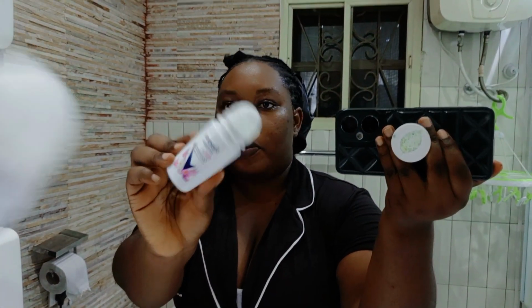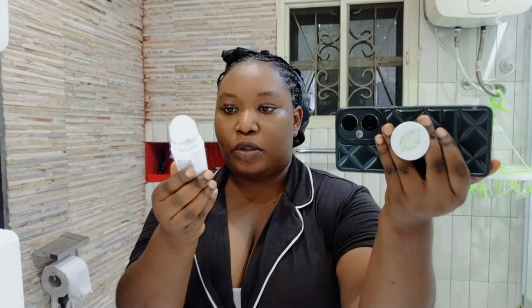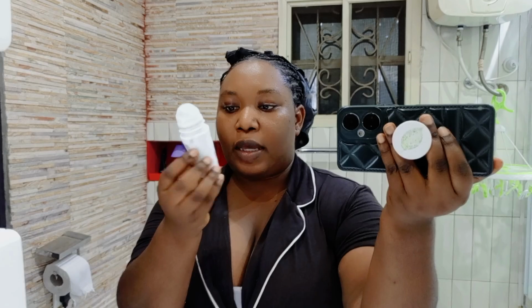So this is the roll-on I like to use. It's my favorite at the moment. If you're in Nigeria, try using this and see how it goes. It's their new improved formula, I believe.